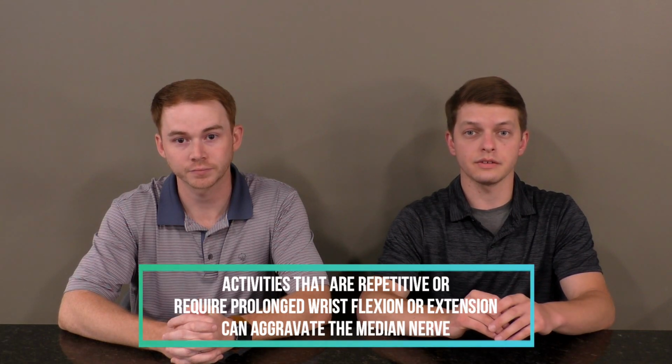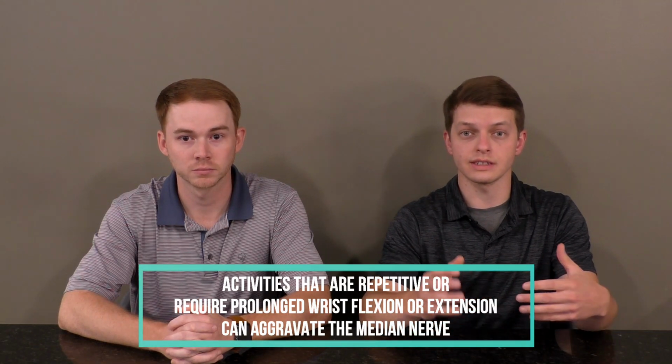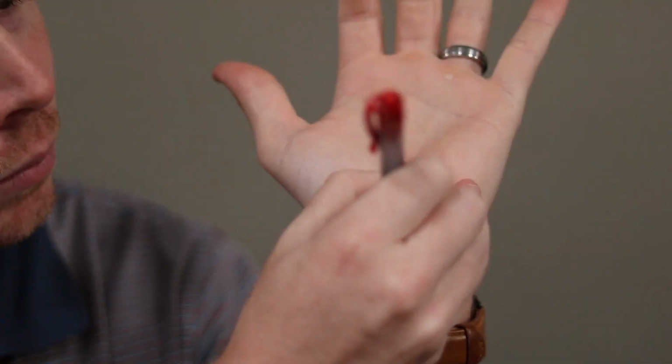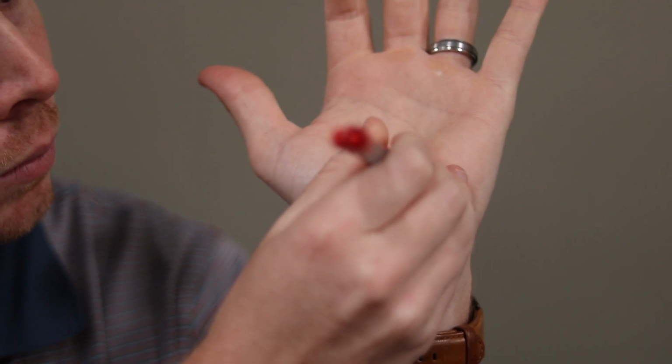So the question becomes why there's not enough room for the nerve in the tunnel when there's been enough room all your life. It could be something that you're doing, like performing activities in a prolonged or repetitive wrist extended or flexed position, which can put pressure on the nerve. So as we see, Parker's drawing a line where the median nerve is located in the carpal tunnel. Parker, if you could, demonstrate a wrist flexed posture. So you can see immediately just by looking at the line that this would certainly put pressure on that nerve.